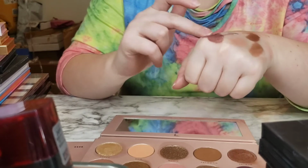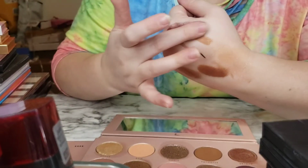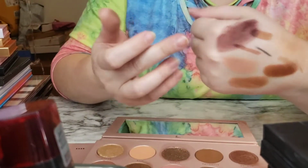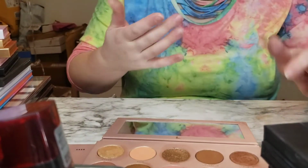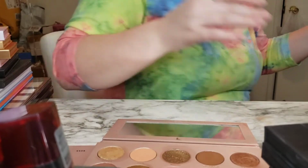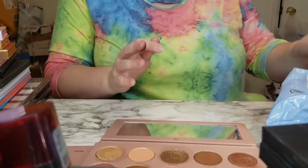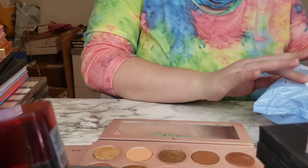See, it's almost like it's disappearing. Like, where's it going? But look at my finger. I don't know. I really wish that, I need a wipe. Making a mess. That is not performing as I would like it to.